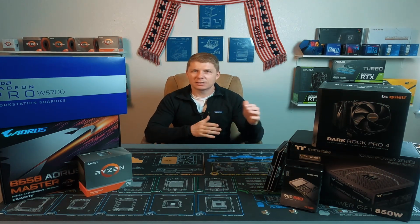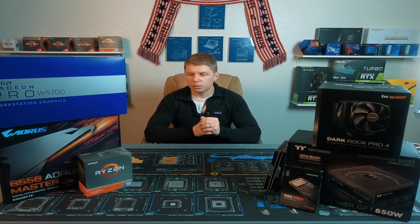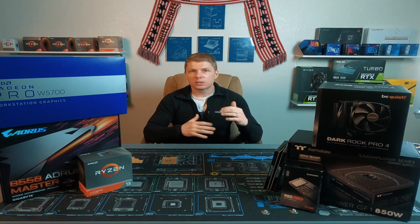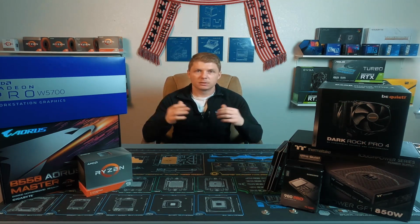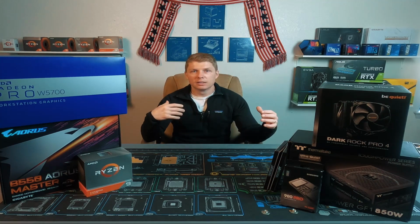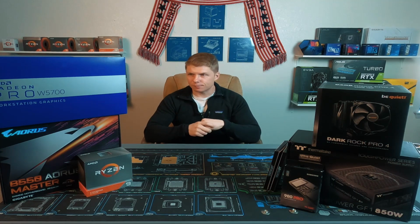And AMD has historically had issues with their drivers. Whenever they release new graphics cards and CPUs and stuff, it always takes them a couple iterations to iron it out. That hopefully should not be the case with a workstation graphics card. And then they also have certifications that go along with a lot of the professional applications, whether you're using 3D software like Maya, or video editing like DaVinci Resolve and Premiere Pro. They have certifications for their software that it should work with all that stuff.